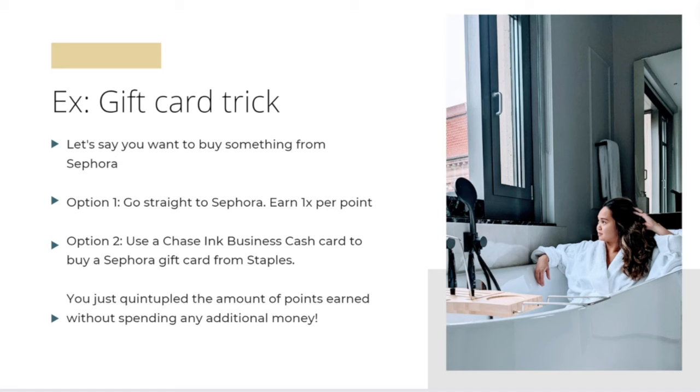Then you just walk that gift card over to Sephora and do your shopping as usual. So with this, you just quintupled the amount of points that you earned without having to spend any additional money. You just have to make an extra stop on the way to Sephora.